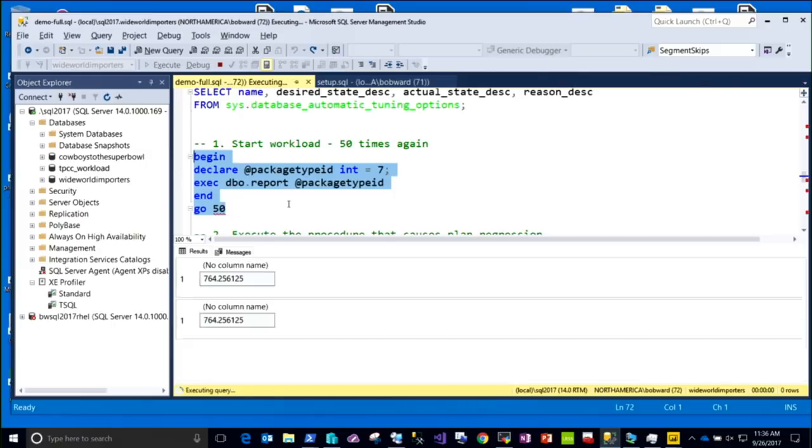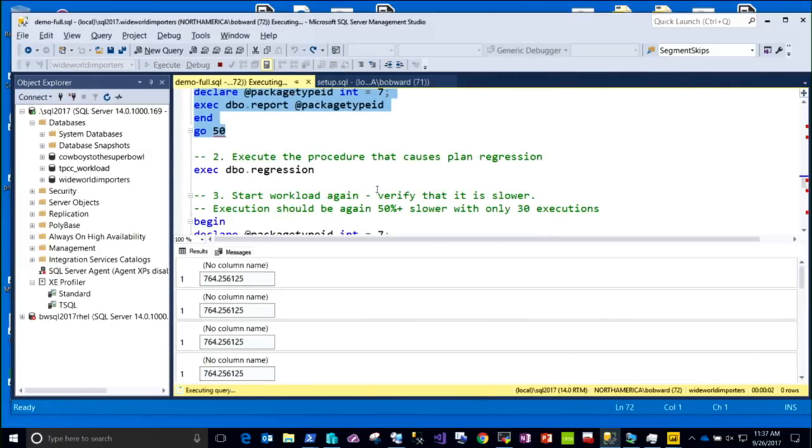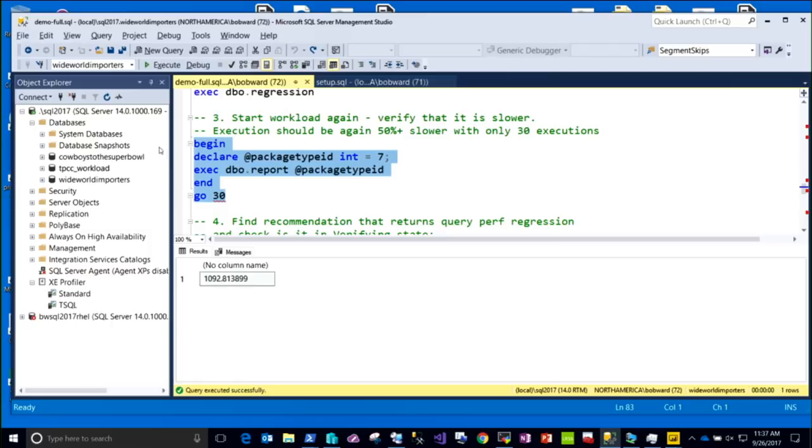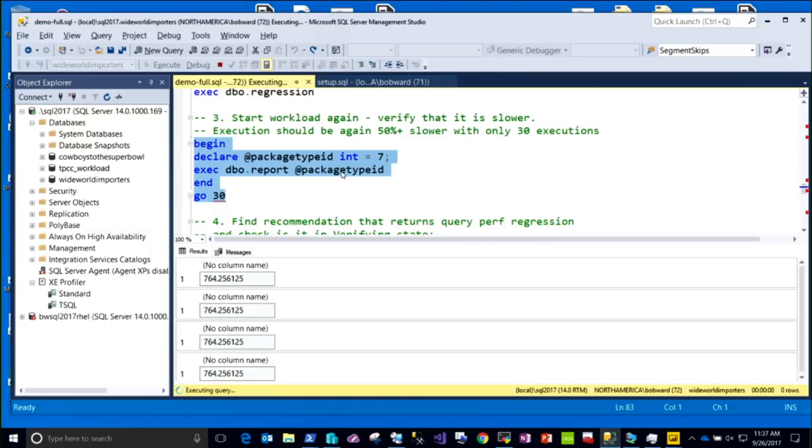Let's go run the 50 users. They run really fast, 6 seconds. I'll run the regression again. And now again, my 30 users are going to be slow. Now what's happening is a little different. Not only are the background processes recognizing this problem, but they are going to take effectively what was in that stored procedure and say, I'm going to do it for you.